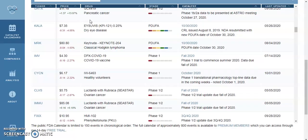Okay guys, so number 4 on our list is going to be ticker symbol KALA, and it's currently trading at $7.35. It was down about 4% on Friday at the close, and the drug that is being looked at is going to be right here. It is for dry eye disease, and this is going to be another PDUFA date. So we have so many PDUFA dates, we have so many chances at higher success in this month's picks. So this one is going to be a PDUFA, October 30th, 2020.